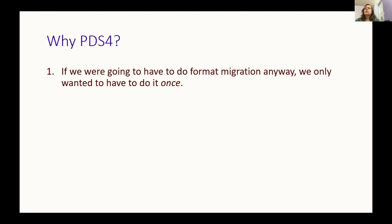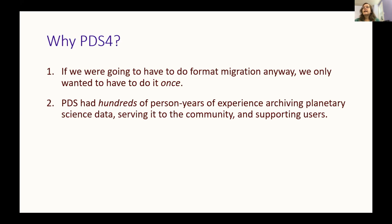Second, to create a design that would serve the needs of data preparers, end users, and PDS as curator of the system equally and all at the same time would require expertise in all aspects of planetary data collection and analysis and curation. Well, PDS had and still has hundreds of person-years of experience archiving planetary science data, curating it, serving it to the community, and supporting creators and users. There is no deeper well of knowledge to draw from in designing or redesigning a service-oriented archival planetary data standard.